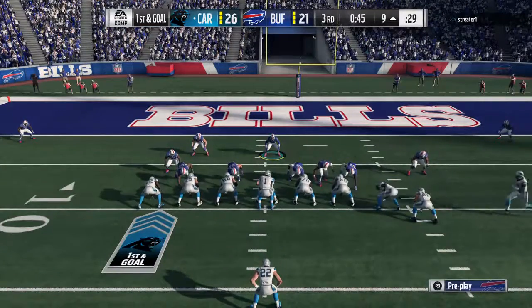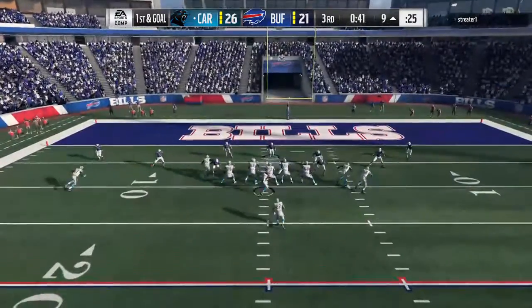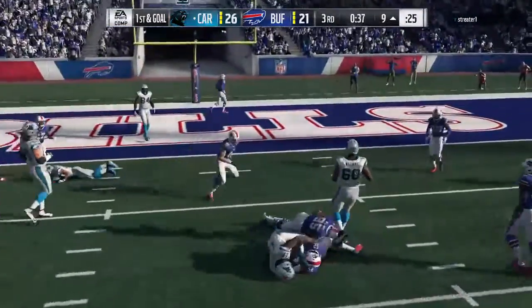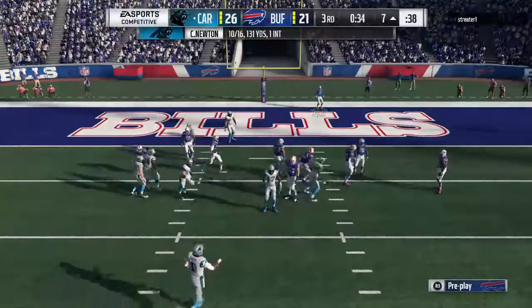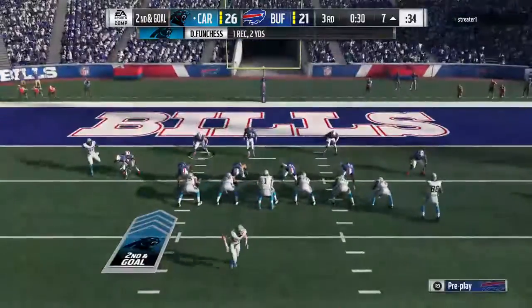In motion left is Funchess. Here's Newton. That is caught at the 7-yard line. And here he'll get it down to the 7. He'll get only 2 there, and it's second and goal.